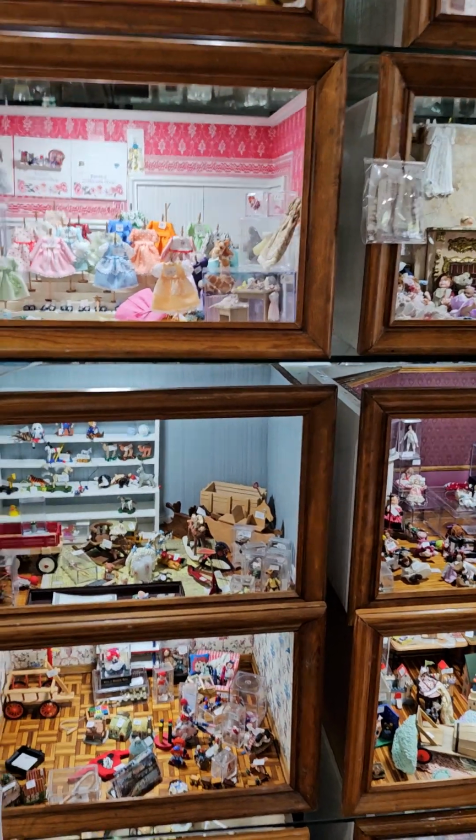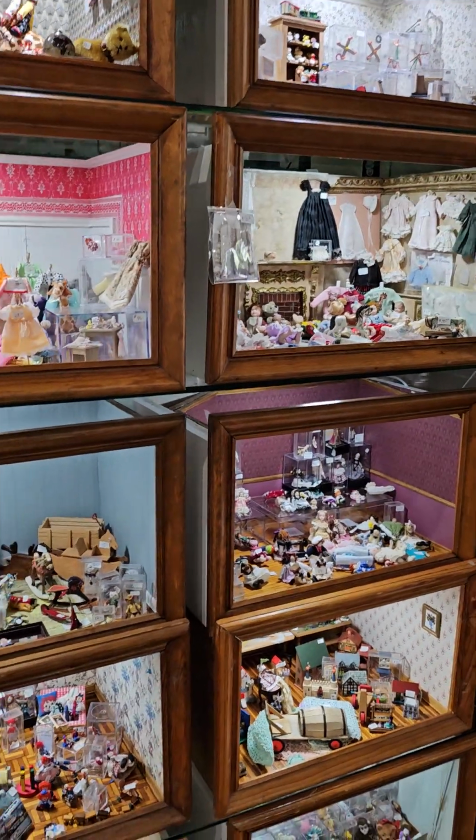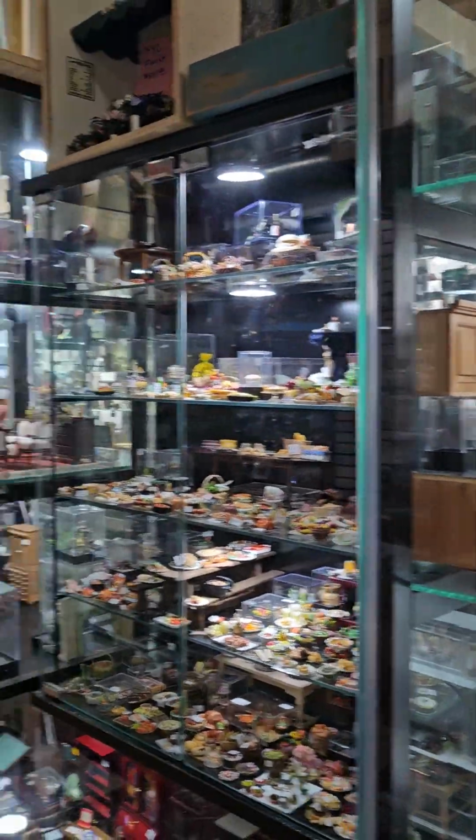Here I am visiting Karen's Dollhouse in Clinton, New Jersey. Worth a visit, a very quaint little town, Victorian, a lot of cute stores on Main Street. This is all her overall store.